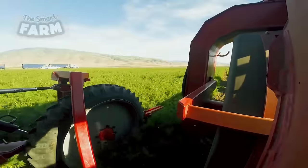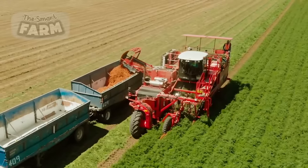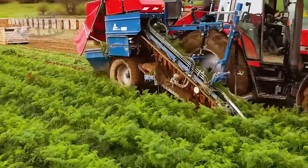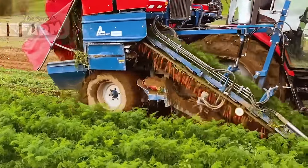Carrots are typically harvested for mass production in large-scale fields using specialized machinery designed to efficiently extract carrots from the soil while minimizing damage. Carrot harvesters typically feature a series of blades or digging elements that penetrate the soil, loosening the carrots from the ground.